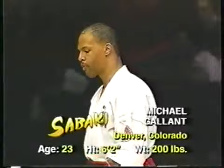In the first heavyweight semifinal, Michael Gallant faced Tomasz Kworzewski. Both fighters weighed in at 200 pounds, and both men were coming off tough first-round matches. Let's go to Michael and Randy.